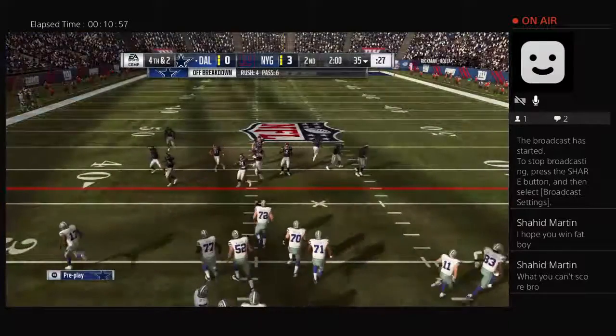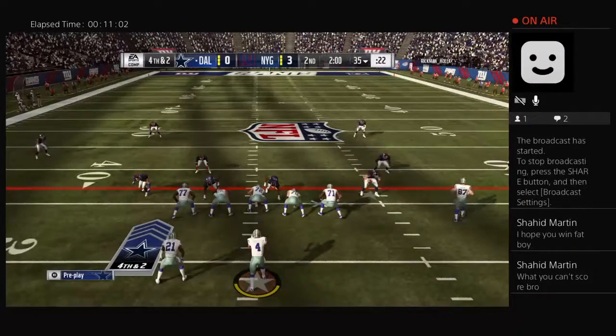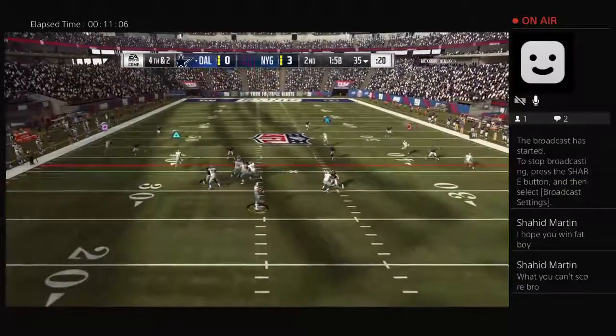And how about the call here? They need 2 yards in their own territory on 4th down, and they're going to go for it. They're indeed going for it.